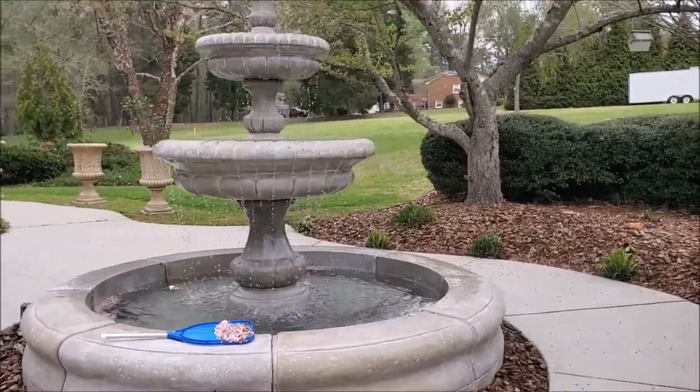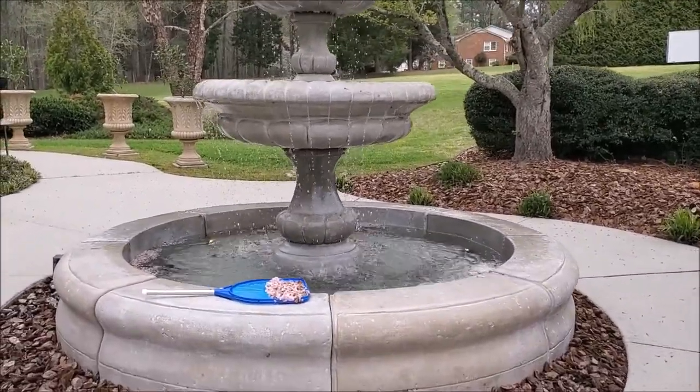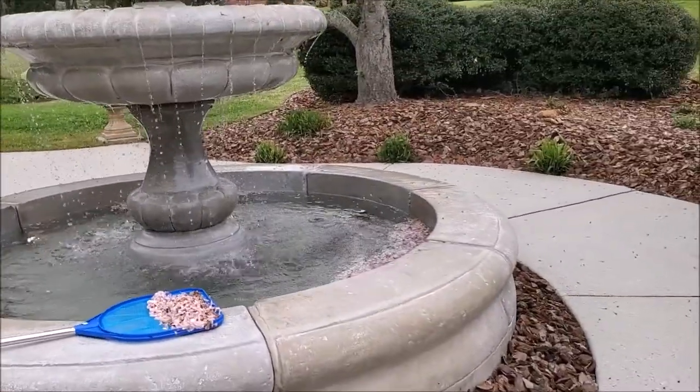Okay, so there it is. The hand skimmer. Amazon choice. I choose it for my new fountain.